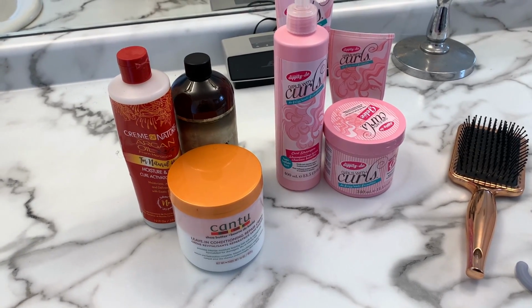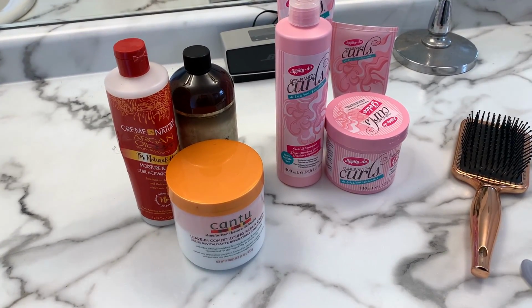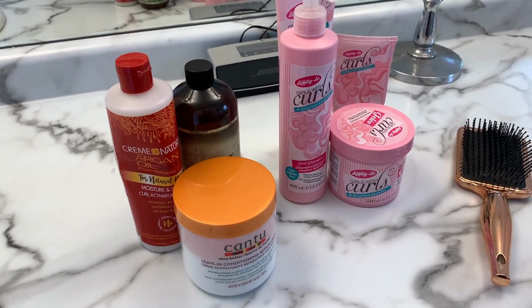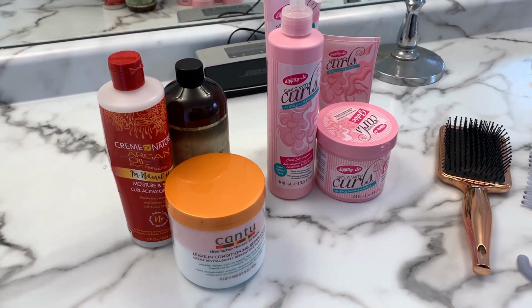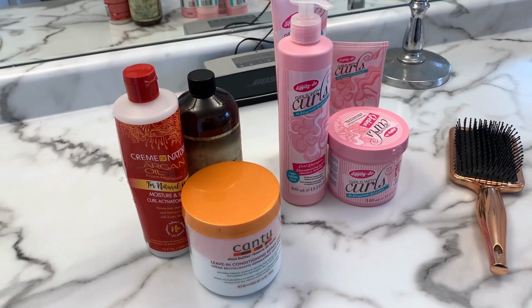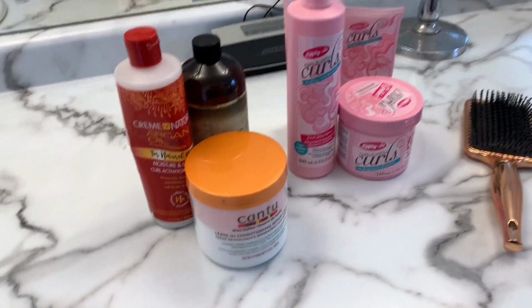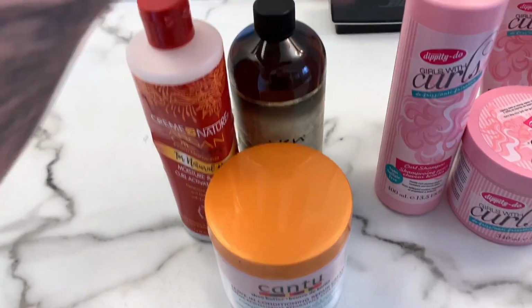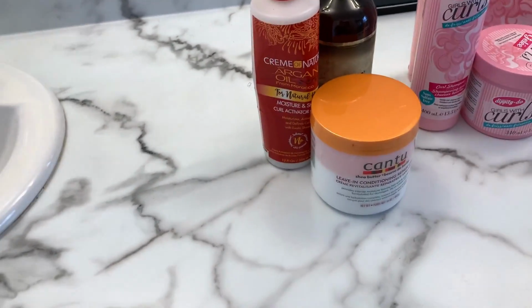So I thought I would show you the products I use on Aaliyah's hair before we get started doing her hair. She did have a shower last night, so we did wash it. She washes her hair with Wen. It was an infomercial years and years ago, and it works really good on her hair.